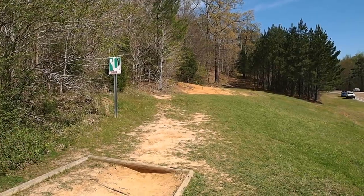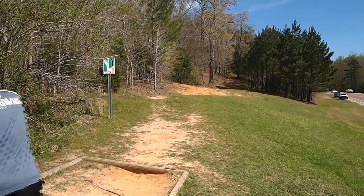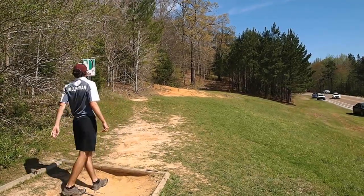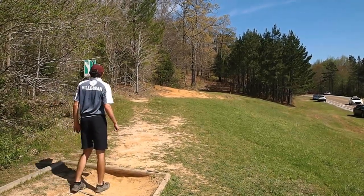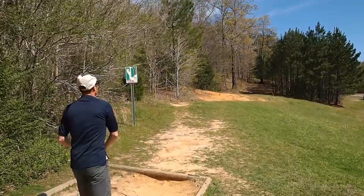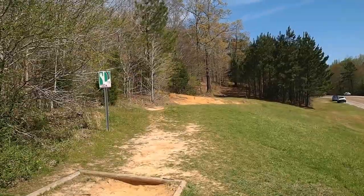This is a long hyzer shot here, and basically you're trying to crash through the trees at the top. Steven catching a late tree there. Pretty much exactly what you're trying to do.